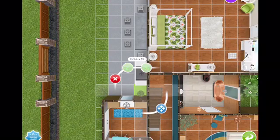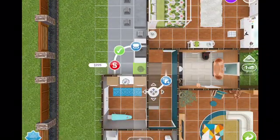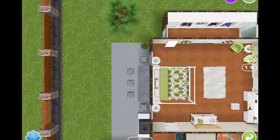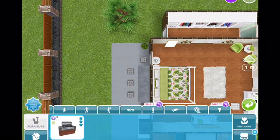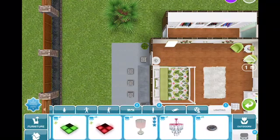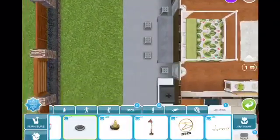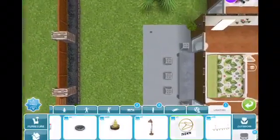I like those hanging plants. I think they look really nice outside. And if I'm not mistaken, you can actually put some things under them. And I think I actually accidentally put a light and a plant with each other, and it looked like the plant was all lit up. I don't know if that still works or not. I haven't tried it, but I'm going to put some of these ground lights in. These are some of my favorite lights for outside. You can do a lot with those.